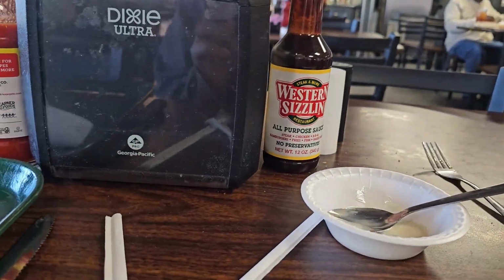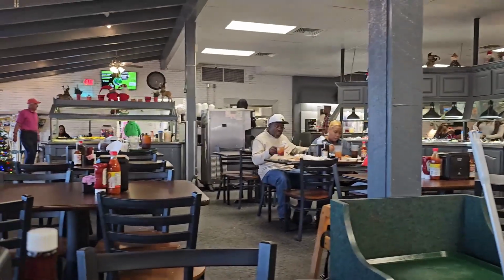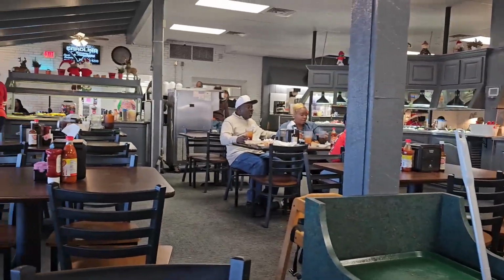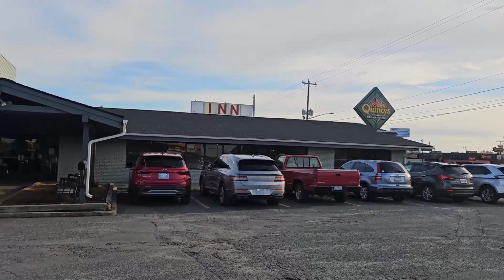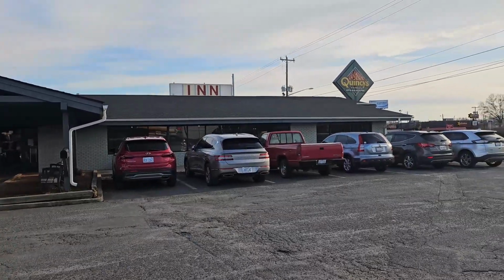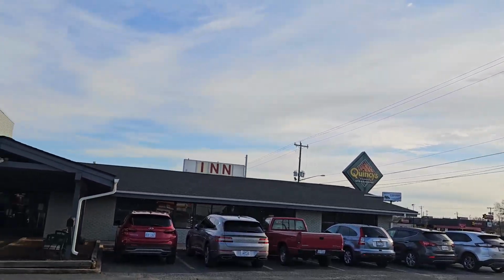Okay, I decided to tempt fate here and actually record a little bit on my phone so you can get a better shot of some of the stuff here. So there you have it. And that was our visit to Quincy's Family Steakhouse here in Monroe, North Carolina. One of only 2 left in the world. And let's get in the car.